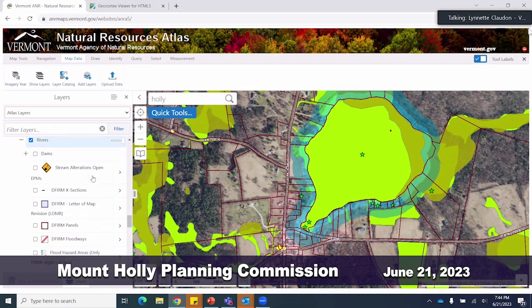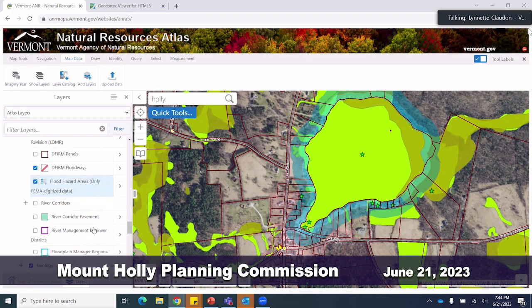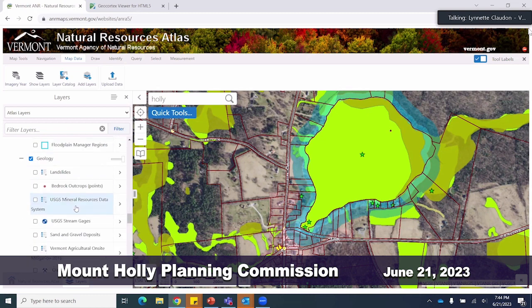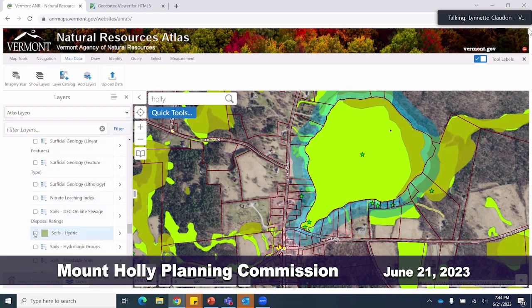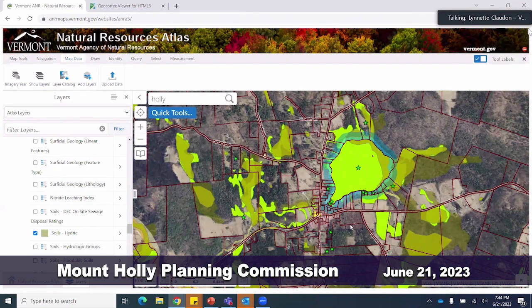In terms of rivers, we can't fund a project that is in a flood hazard area, although we can fund replacement of individual septics in the river hazard area. We turn on all those layers. And let's see, it's hard to do where there's a landslide. And hydric soils is also a wetlands indicator. So there's a number of properties around your village that don't have any of the warning signs on them, so that's good.